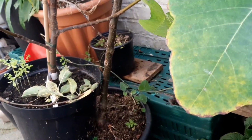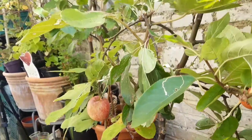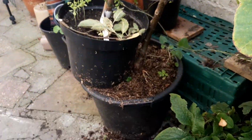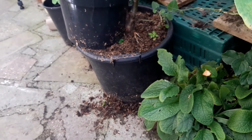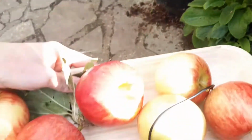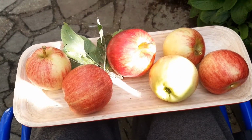They were doing fine, but then this morning we had not a storm, but just quite blustery weather, and the apple tree fell off the crates. It was standing on top of there, and it fell off, and it was just flat on the ground. And we have 6 apples which fell off.